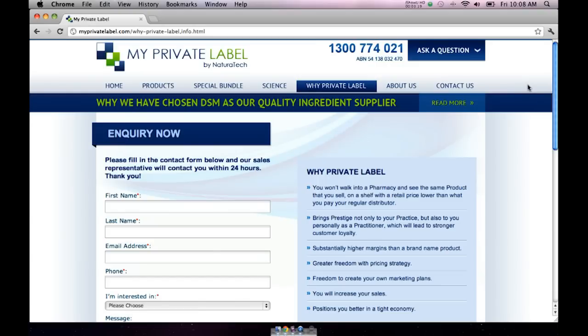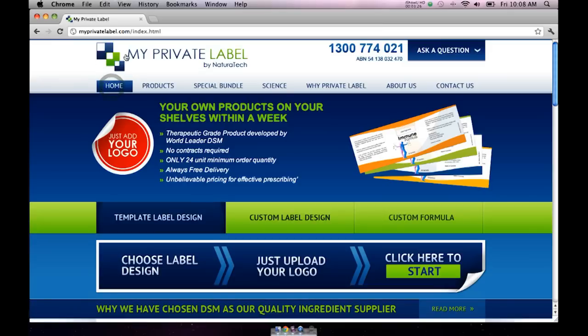So I'd like to take you through the process of how you can set it up. The whole system is very simple. From our homepage on My Private Label, you've got 3 different choices. One is the template label design, which is the easiest, and that's the one you can have on your shelf within a week. The second is a custom label design, which means you're still using our products, but you have a very unique, non-template-based label. This process might take an additional week, because we put you in touch with one of our graphic artists who will design the label from scratch for you, and there is an additional charge of $300 for that service.